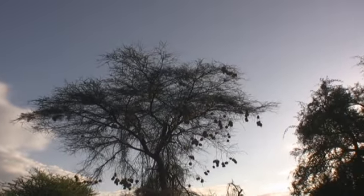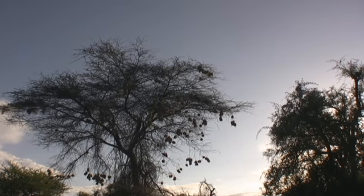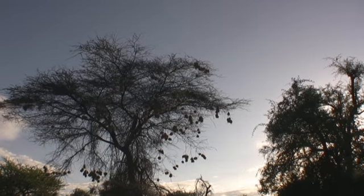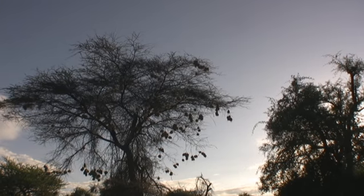And from our little viewpoint, these weaver nests look great in the light. Weavers are smart, and they always construct their homes so that the tree blocks the wind, which usually comes from the east.